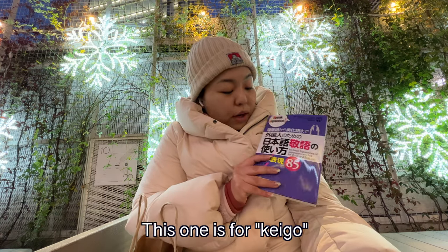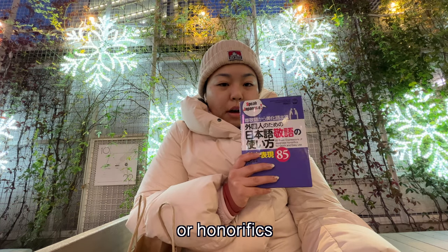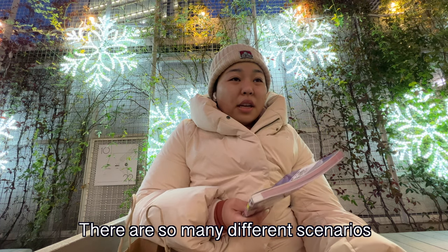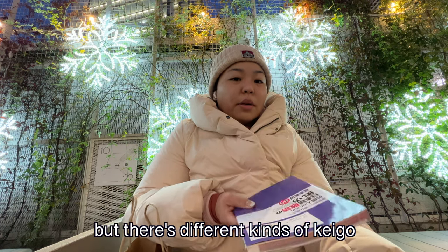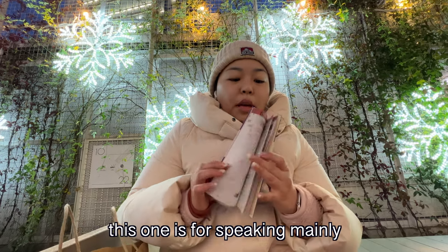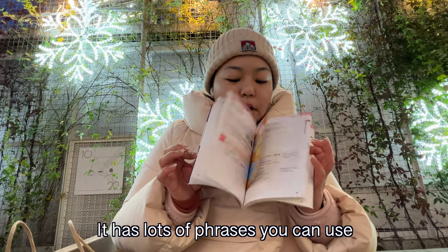This one is for keigo, or honorifics. And it's something I really struggle with because there's so many different scenarios where you would use keigo, but there's different types of keigo depending on who you're talking to. So this one is for speaking mainly, so it has lots of phrases you can use.